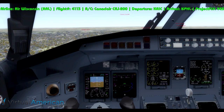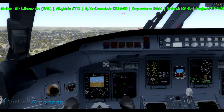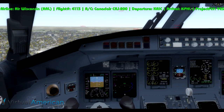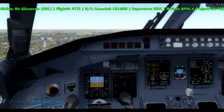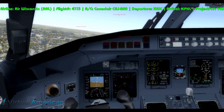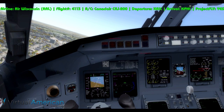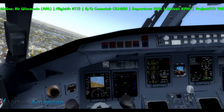Don't sink. So I'm gonna get my clearance to land. Don't sink. Don't sink. Don't sink. There we go. Okay, I'm gonna go ahead, 360 to the left. Here we go. To land on 117, Wisconsin 4113.